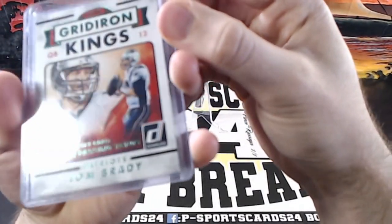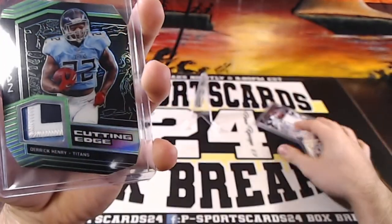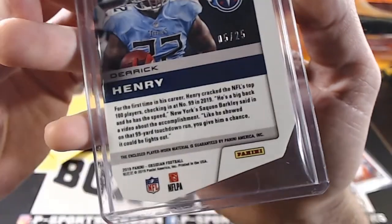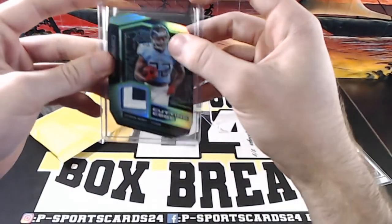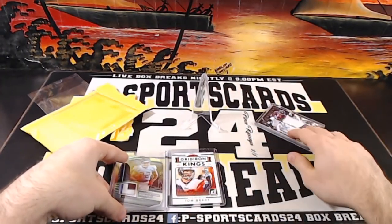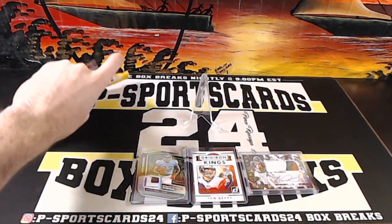Tom Brady, out of 392, Gridiron Kings Green, 392. And a Cutting Edge, four-color patch of Derrick Henry. Four-color patch out of 25. Four-color patch of Derrick Henry. There's like four Josh Jacob autos in there. There's quite a few. All right, Kiki Cootie, Brady, and Derrick Henry. Okay. Alright, let's check those out.